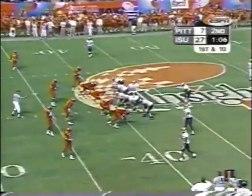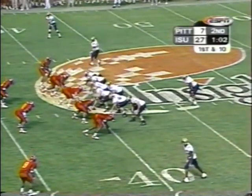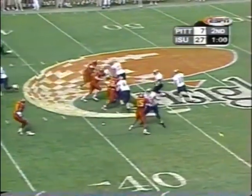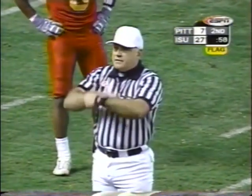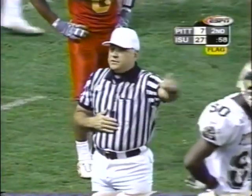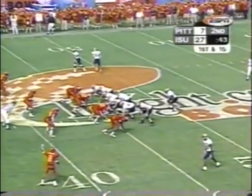3 times in the last 4 years, the Pittsburgh offense has been number 1 in passing in the Big East. They're going to get that going here. I think Bryant left early. Prior to the snap, false start, offense, 5 yards. And we'll never find out down. For sure. Dominates and has the ball the whole time, scores on 4 straight possessions.